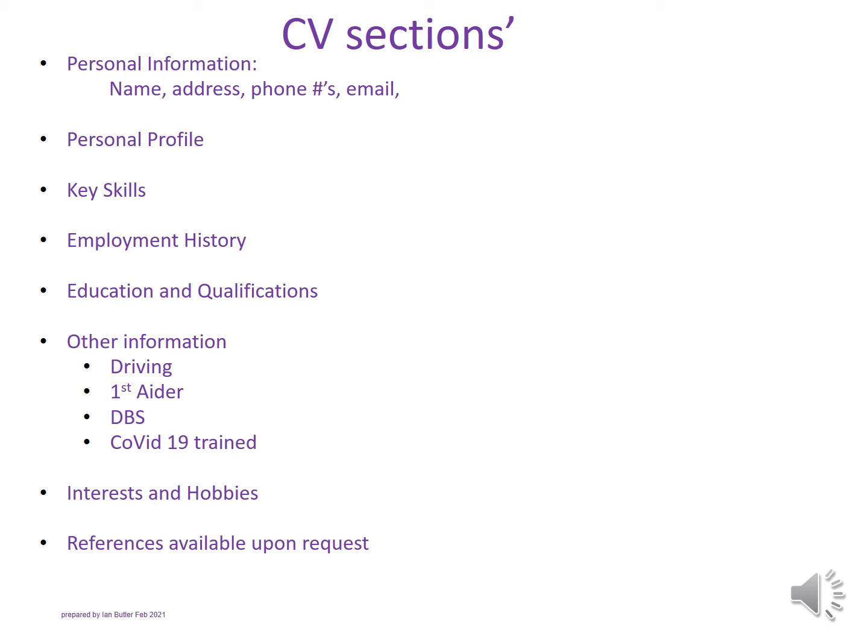Interests and hobbies is the penultimate section really, where we put in things that make you a human being. It shows the areas of interest that you have, the sports that you do, the creative activities, such as art, music and so on. Very useful to have that in the CV. It helps to put the human touch to an individual. And finally, whilst we don't need to specify who the referees are, if you've got people who can vouch for you, then it's okay to put a sentence in there that says references can be made available upon request.